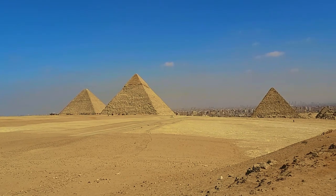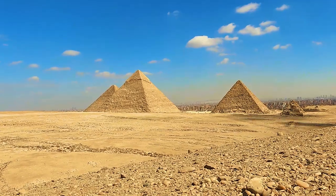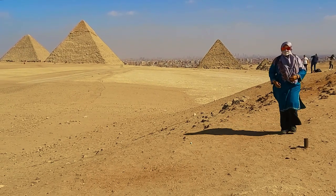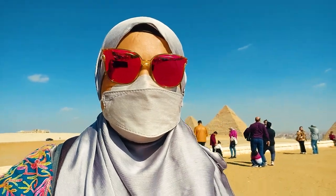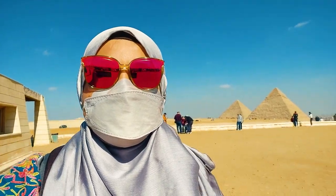From a distance, these three pyramids stand side by side like ancient giants sharing tales of a long-lost civilization, and it is truly an amazing sight to behold. Because we come here with a tour guide, he is able to drive inside here. Otherwise, if you have the energy to walk, you might need to walk up to 2 to 3 kilometers. Otherwise, you can take the camel or the horse to come in here.